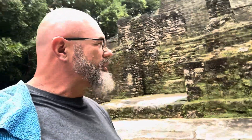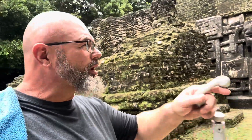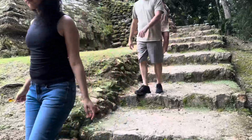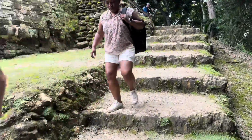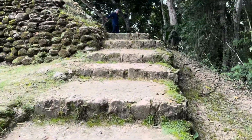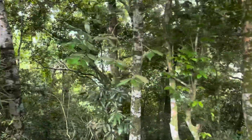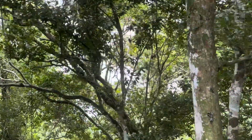All right, so this is the final temple structure that they're taking us to today. And this one, they're actually going to let us climb up. So we're walking around. They've got a designated way so that people don't just trample all over it everywhere. So we're going to climb up. From up here, you can see you're quite a ways up. The river basin is quite a ways down there.